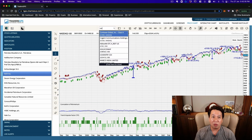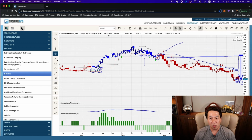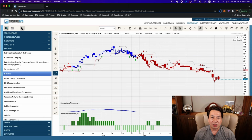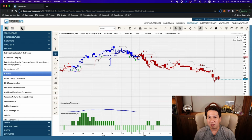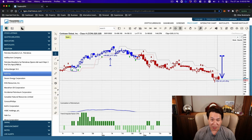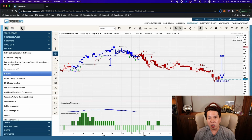Say we look at Coinbase. Coinbase is crypto related. We can also see from Coinbase over here, we actually got out of the position somewhere in November. There was a sell signal, there was a buy signal over here, but shortly after there was a sell signal, and we managed to capture some profit over here, about 17%. But from the sell signal over here all the way to the current price, it dropped almost 41%. 41% is quite a huge drop. So with this system, the majority of people are able to get out of this position.